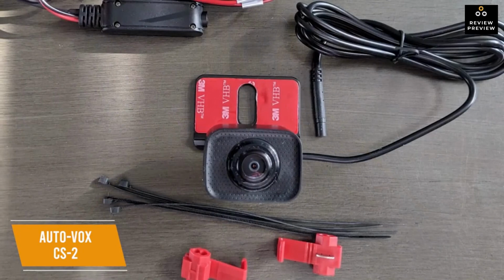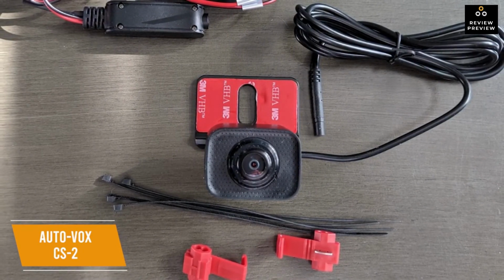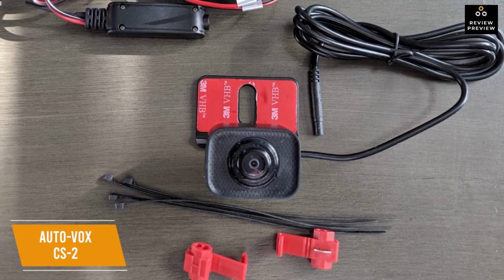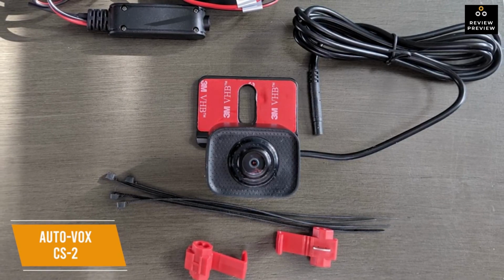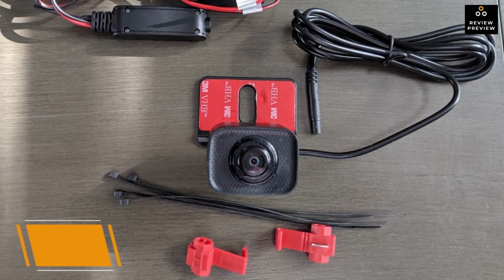The Auto-Vox CS-2 is a versatile backup camera that's suitable for nearly any use. It has solid specs with impressive camera performance, a durable build that can withstand most weather conditions, and a high-quality LCD display monitor. I would recommend this if you want an effective and easy-to-use backup camera.